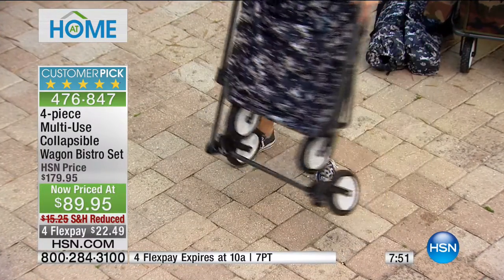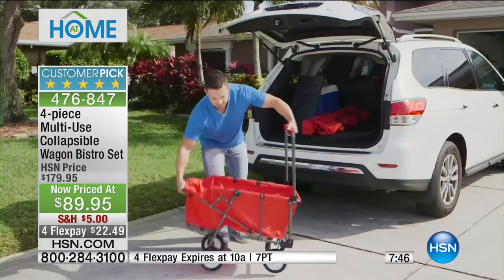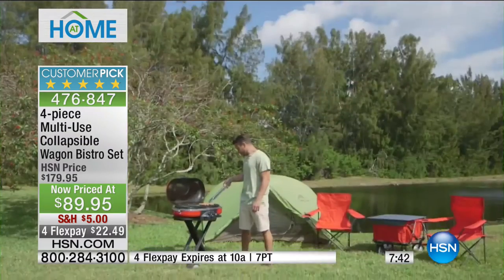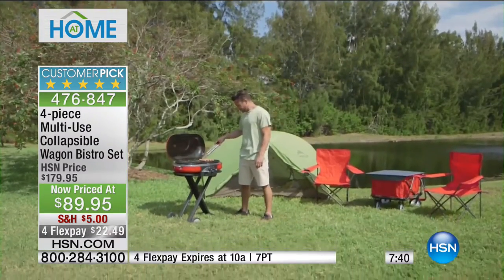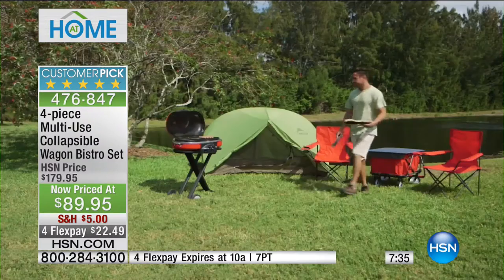So this is the plum. This one's going to be the first to go. We've got the digital camo that Carrie has. There you see how easy it is to put the wheels on. When it comes to you, it's going to be put together. You can put the wheels on. You just pop it in your trunk or your SUV. You don't have to have an SUV. This really will fit in the trunk of your car.